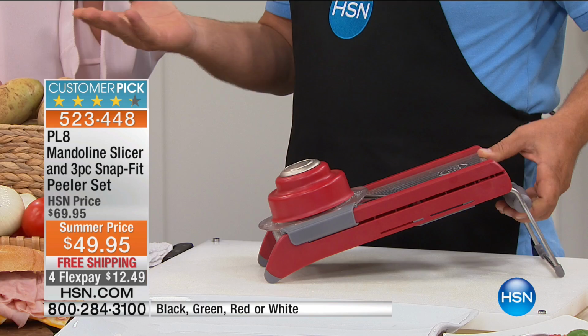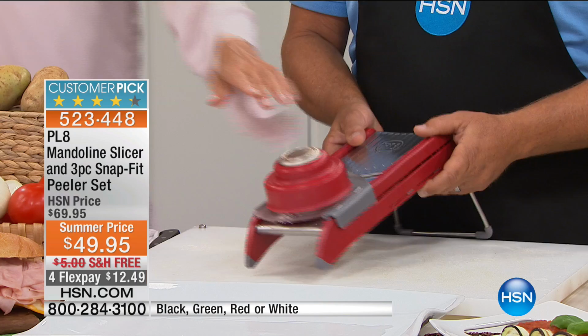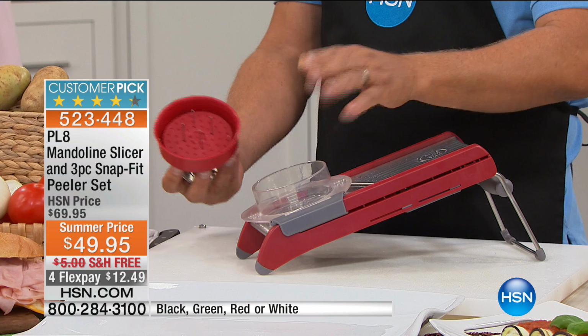This is like the best mandolin that we offer. It's called the PL8. It's a mandolin slicer, and it comes with a peeler. It comes with this incredible, what do you call this part? The safety holder, which is the key to this. And I love the fact you can slice super thin, super thick, and it has a guide. It's so simple to use. I mean, right-handed or left-handed, anybody can use this machine.